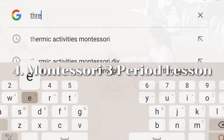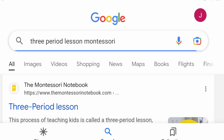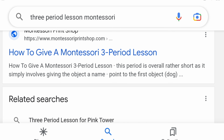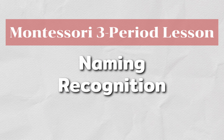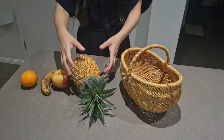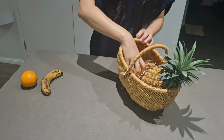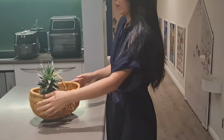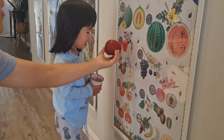The 3-period lesson is a method that all Montessori primary teachers use to introduce new vocabulary or concepts to a child that involves 3 key steps: naming, recognition, and recall. As you introduce a new object, simply label what it is you're showing the child. It works better if you could have real objects, photos, or figurines, and it works even better if your child uses the 5 senses. Hold an object and use one simple word to label it.